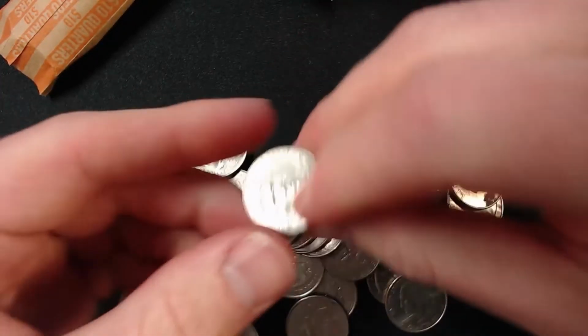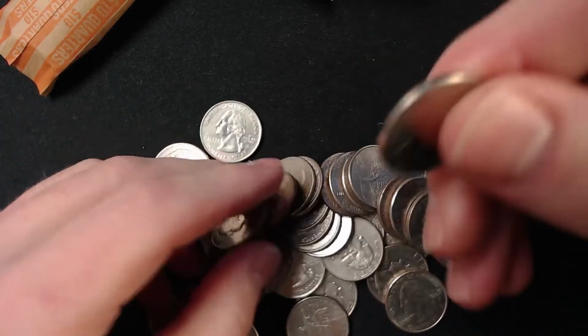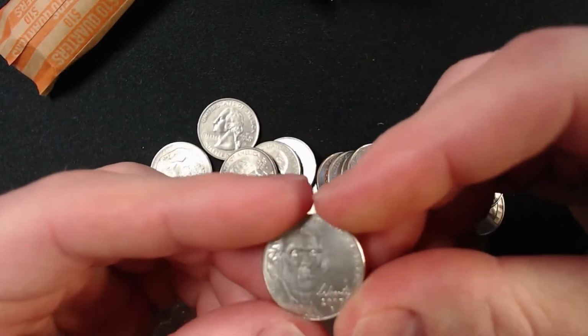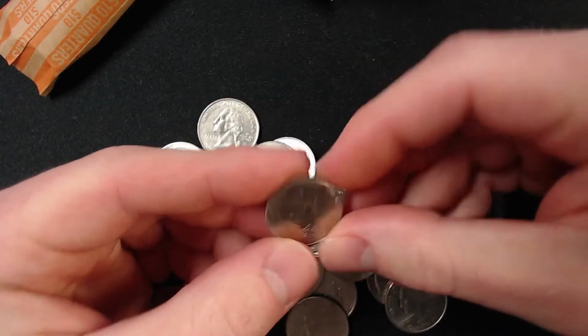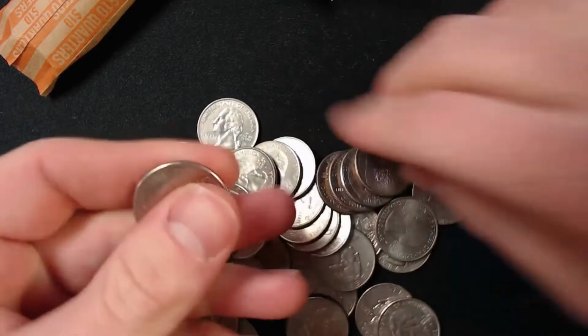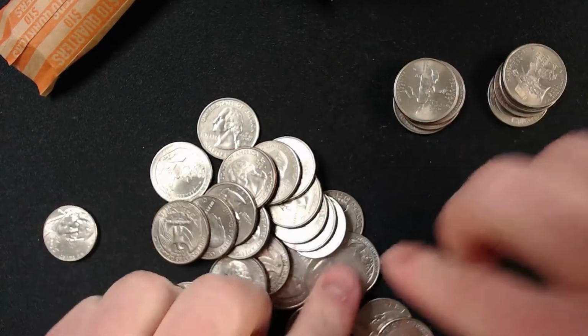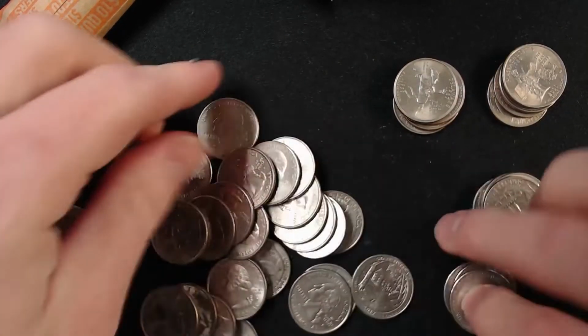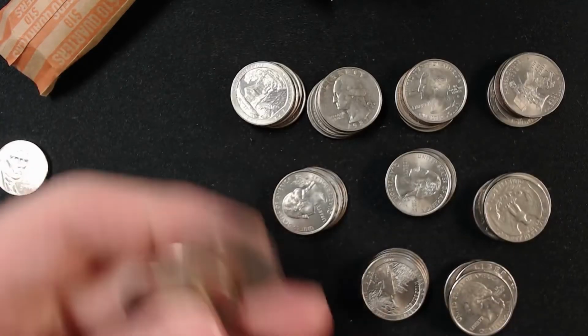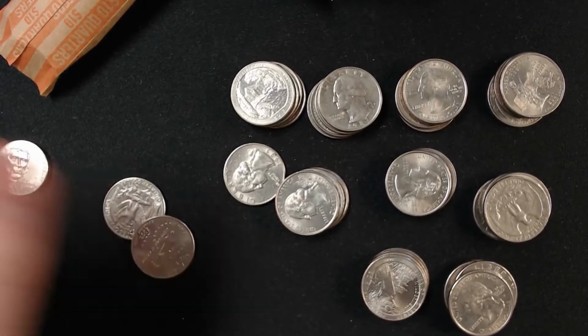Oh, right off the bat. Oh man, you get this in customer wrapped rolls sometimes. We got a freaking nickel. That didn't take long, did it? Well, let's see how many quarters are actually in here, because we might have just got shorted right on the first roll. Yep. 20 cents shorted on the first roll. Come on, people.